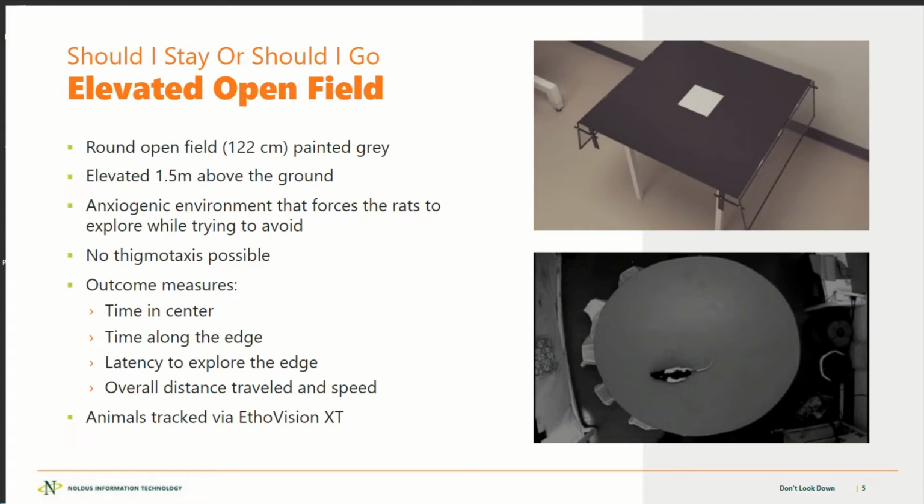And in that regard, we were looking at the time spent in the center. So the animals were placed in the center. So we looked at the time they would spend in the center overall, how much time they spent along the edge, their latency to explore the edge, and then, of course, the overall distance traveled and speed. Now, all of this was done automatically and tracked via EthoVision XT.